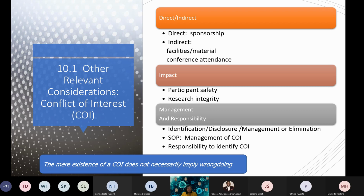Conflict of interest may be classified as direct or indirect and has the potential to impact the study design, the way the study is implemented, data analysis, and the reporting of results. Conflict of interest may impact participant safety if it influences who is recruited, the study procedures, safety assessments, and the reporting thereof. It may also impact the integrity of the research if it influences what data is collected or what data is not collected and what is and what is not reported on.